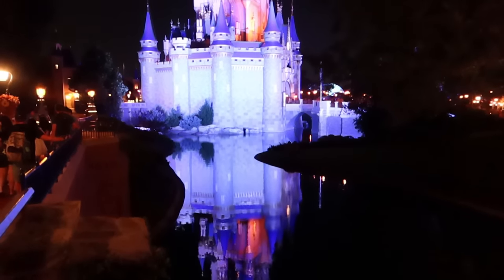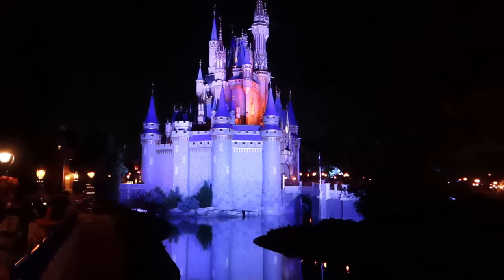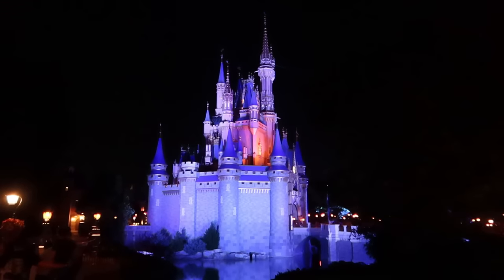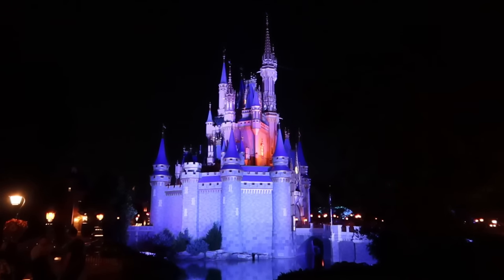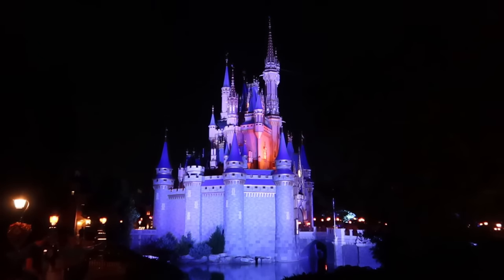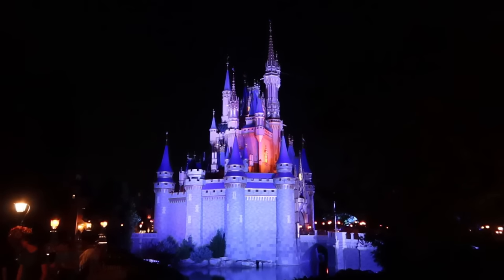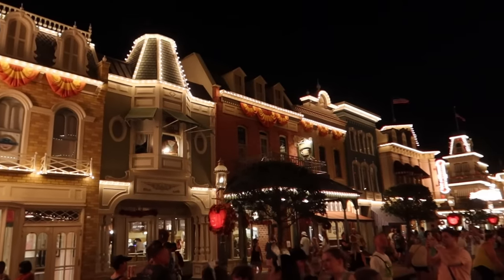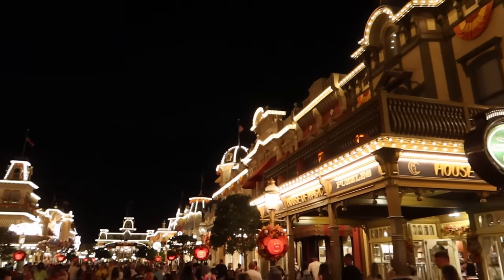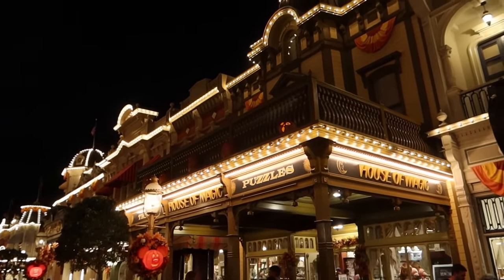Well, we just ended our night here at Magic Kingdom with a walk-on ride on Big Thunder Mountain. And I tell you what, it's a great night ride. I didn't film on there because, of course, you can't really see a lot at night on this version. However, it is a brilliant ride in the dark. And of course, Cinderella Castle looking majestic and gorgeous tonight. And of course, the perfect way to end our night, walking down Main Street USA, all lit up beautifully as always.